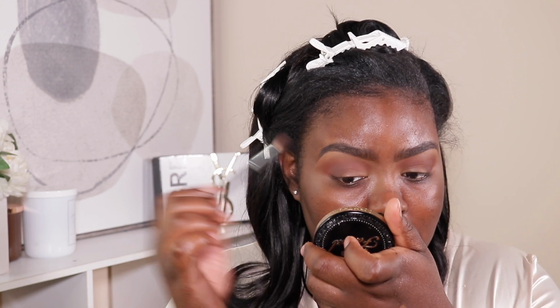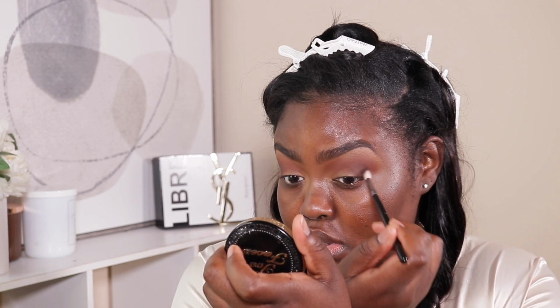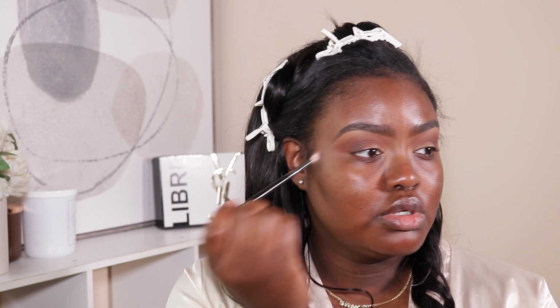Okay, I want it a little deeper, so I'm taking black and adding that as well. You can't go wrong with a good smoky, you know? It's like taking it into your crease.